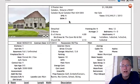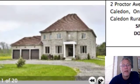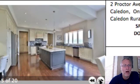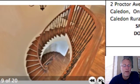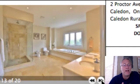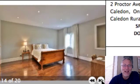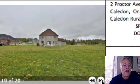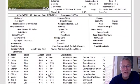Next one is 2 Proctor, and it's $1,199,000. It's a 2-story. Basement's not finished. Showcases really nicely. You've got the high ceilings, the pot lights again, the island, which is great. Furniture really does make rooms. It really does. And getting rid of all the clutter. I mean, this is a showcase. Look at the size of the bathroom. That's probably one of the biggest bathrooms I think we've reviewed this year. Very, very big. Glad I'm not cleaning it. Then again, if I had this house, I probably wouldn't be the one cleaning it. But it's good space, very nice, and it's certainly sitting on 2 acres, and it's about 4,600 square feet. I mean, it's a fairly big place.